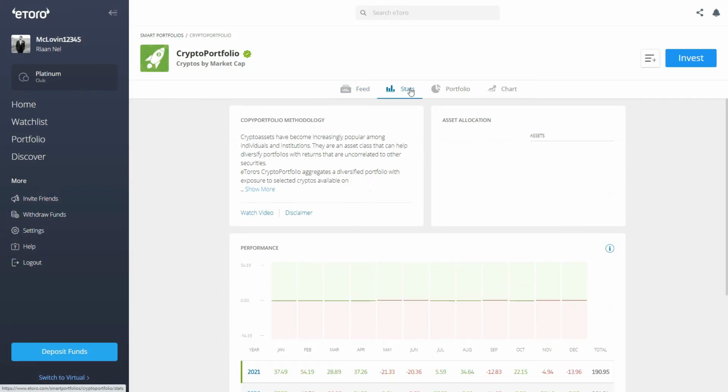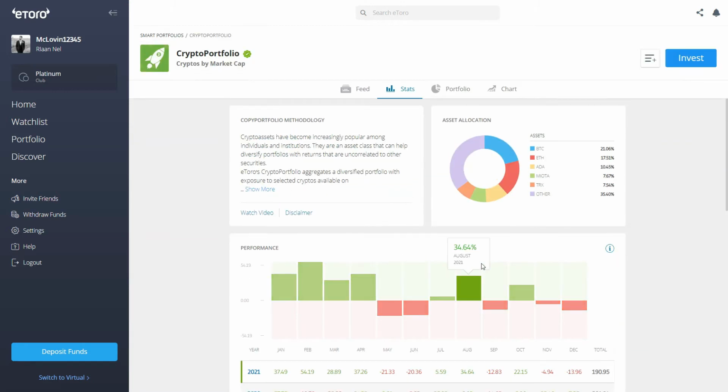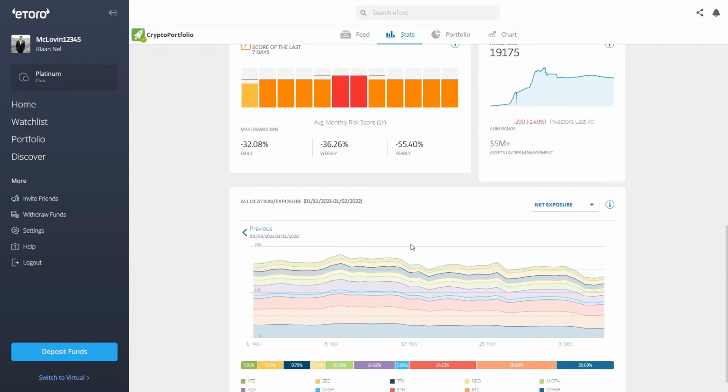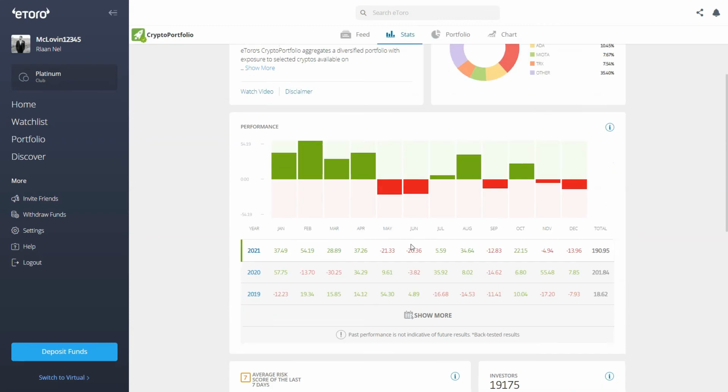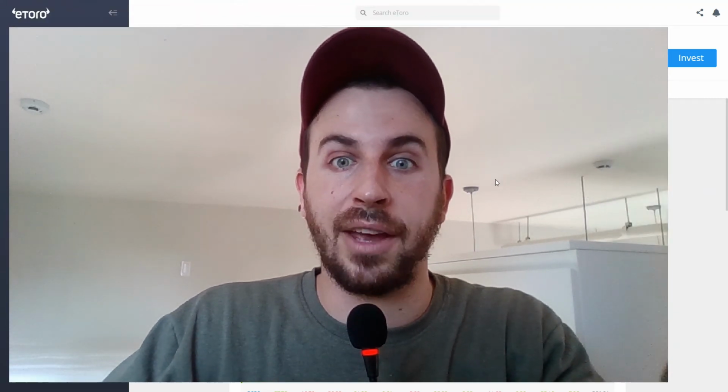If you look at the returns on this copy portfolio, even in 2019, when we had a bad year, just by bringing up a fund that is based on market cap, look at this. These are outstanding returns. There are 19,000 investors in this copy portfolio, and it also shows you how much it draws down. At some point it drew down 55% in a year, so half of your money would have been gone. Not gone, if you don't close the copy portfolio, but half of it would be lost. So you really need quite strong nerves if you invest into this. But this is pretty much as close as you can get to an actively managed crypto ETF. It's very easy to understand, and it shows the yield.